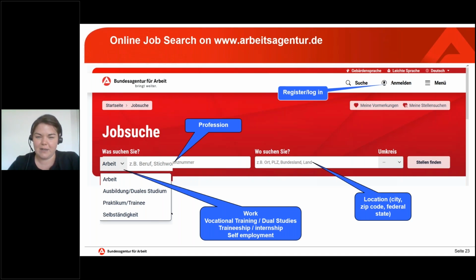Unfortunately, it is not available in English, so we try to translate the most important sections of the website for you, so you know where to enter what in case you don't know German yet. So at the top where it says anmelden, you can register or log in if you want to create a profile. You don't have to do it, but if you want to create a profile, you can enter your data.